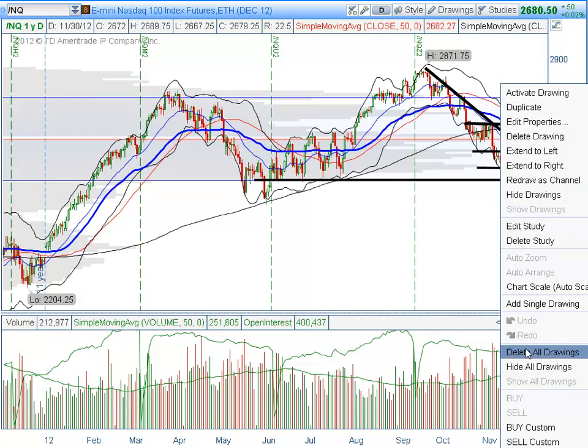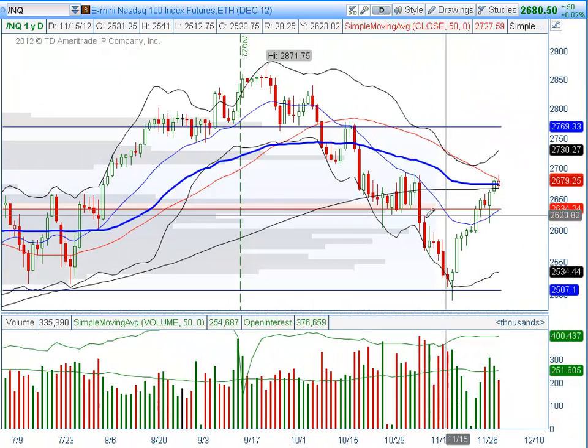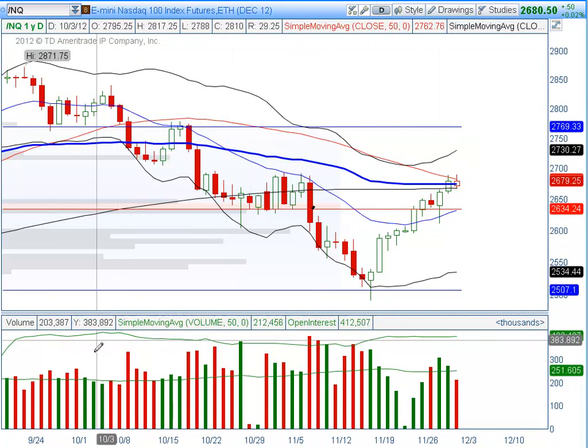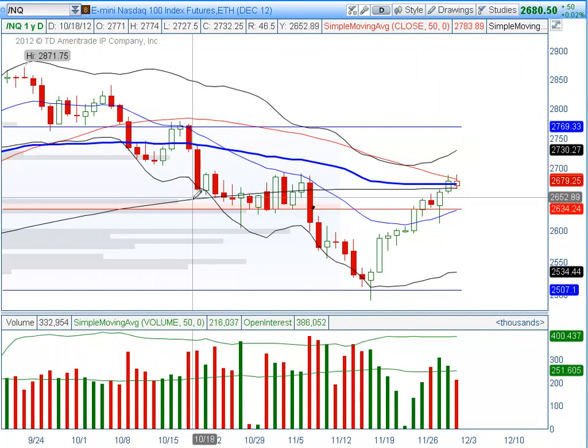Similarly with the NASDAQ, I'm not going to go into as much detail here, but you have your point of control up. Let's see if I can get the right tool.